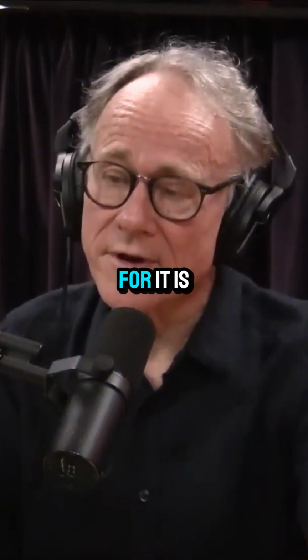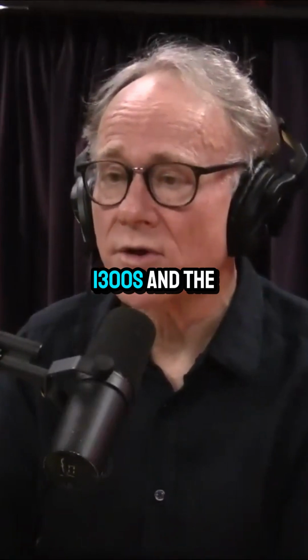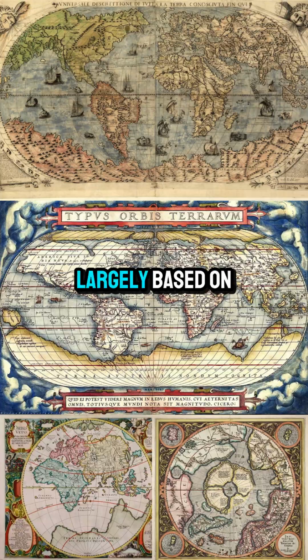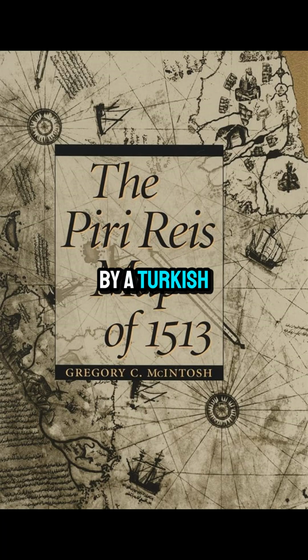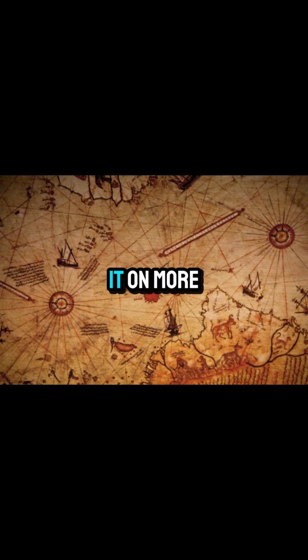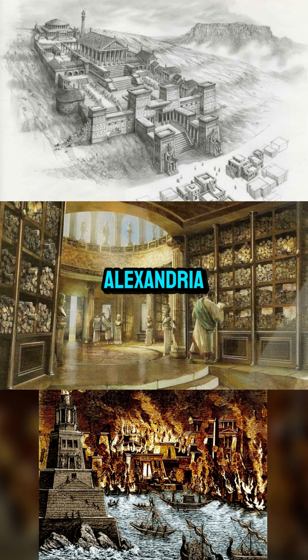The best evidence for it is ancient maps. We're talking about maps that were drawn roughly between the 1300s and the 1700s. These maps were largely based on much older source maps. One of the famous maps is the Piri Reis map, which was created by a Turkish admiral called Piri Reis in the year 1513. He based it on more than 100 older source maps, some of which had come from the Library of Alexandria.